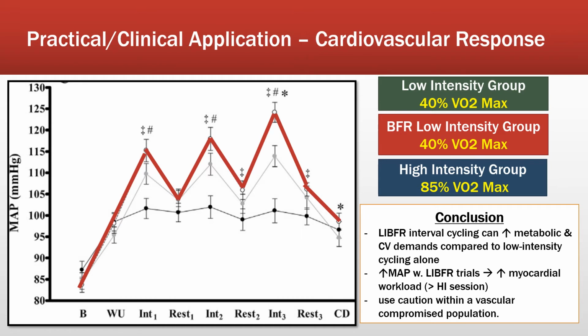And so with subsequent intervals with BFRT of low intensity of 40% VO2, you can see that there's a gradual increase and ramp up in the mean arterial pressure. However, if you're actually looking at the millimeters of mercury, you can see that the mean arterial pressure is not that high. It should be noted that BFRT for cardiovascular training with 40% VO2 max, so a relatively low intensity, can increase mean arterial pressure with low BFR.